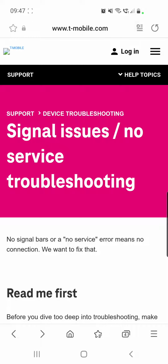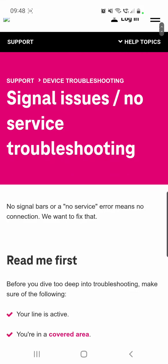T-Mobile down. So I know that many of you have problems with T-Mobile right now because I received a lot of messages from people who have issues with T-Mobile right now. Users experience problems with calls, so you're not able to make any calls or to receive any calls. You should try to fix this problem.